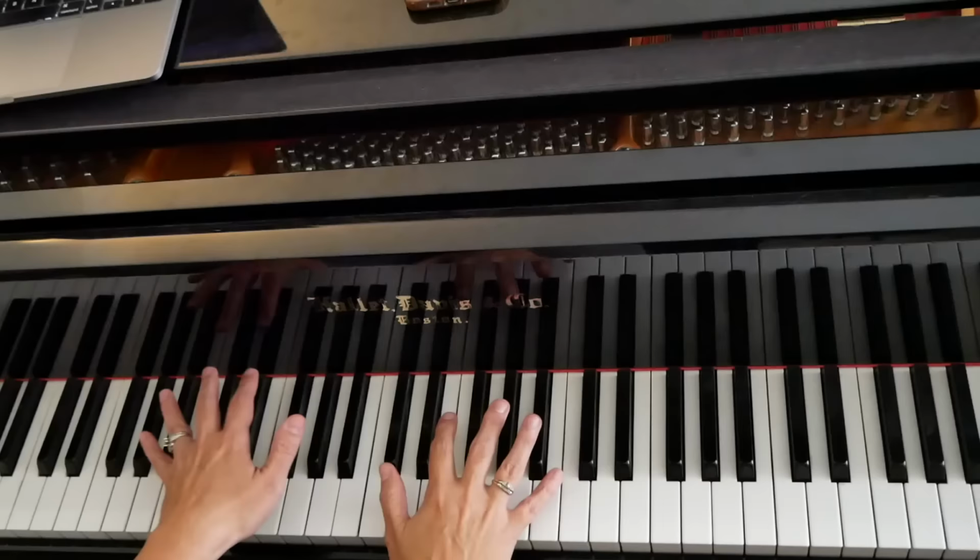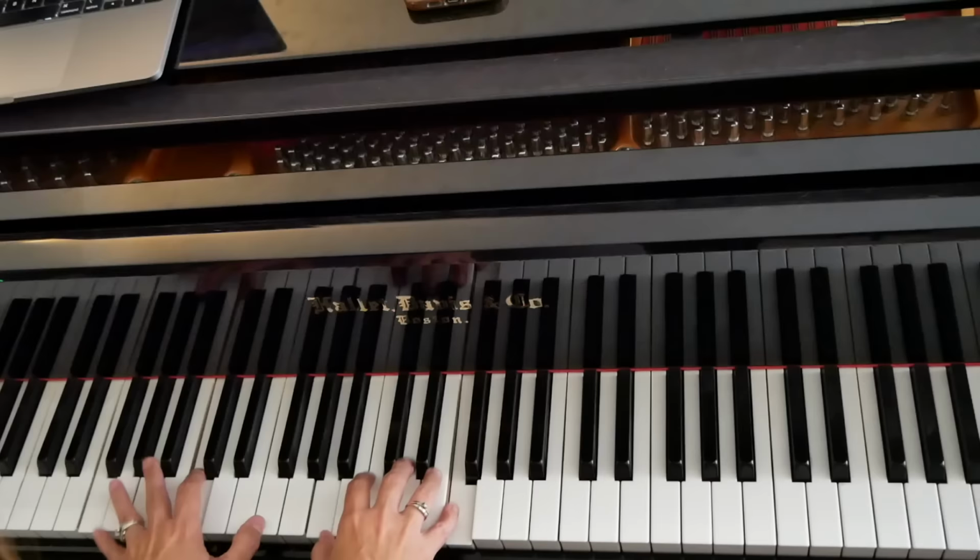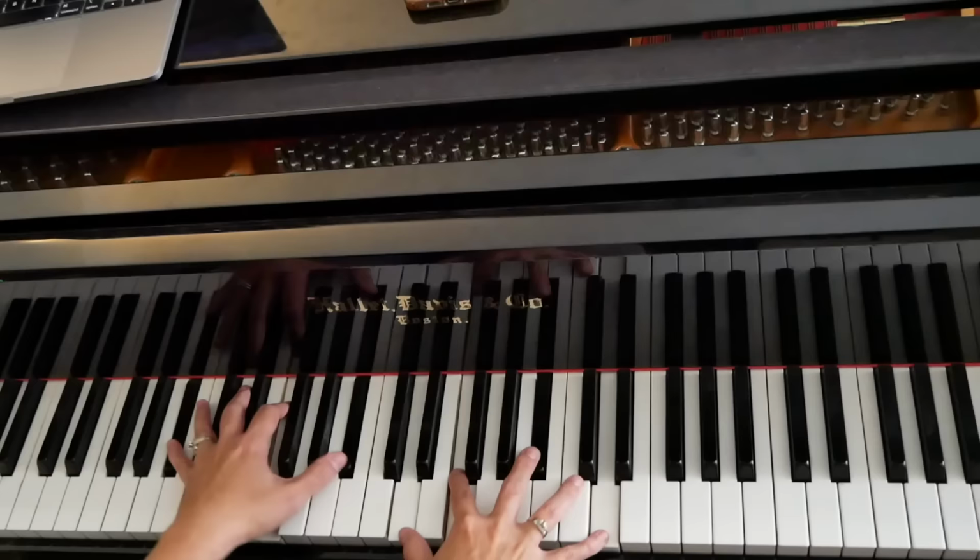All right, the chords to rhythm changes. D7. G7. C7. F7. Like I said, they all lead to each other. D is the 5 of G, is the 5 of C, is the 5 of F, is the 5 of B flat, which is where we go in the next section.